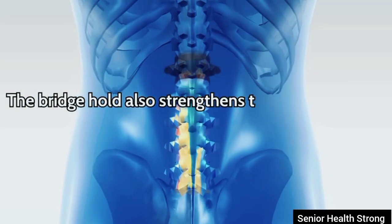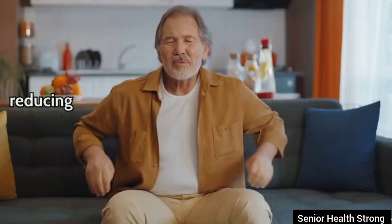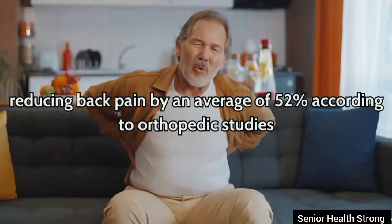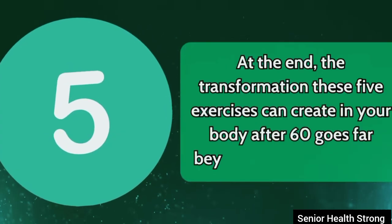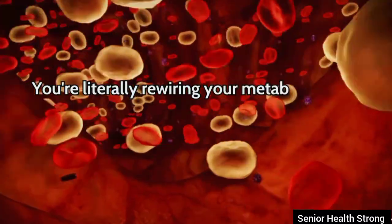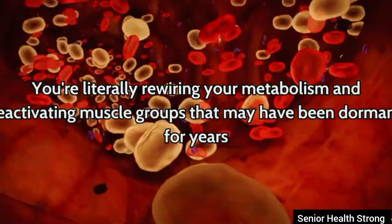The bridge hold also strengthens the posterior chain muscles that support your spine, reducing back pain by an average of 52% according to orthopedic studies. At the end, the transformation these 5 exercises can create in your body after 60 goes far beyond simple weight loss. You're literally rewiring your metabolism and reactivating muscle groups that may have been dormant for years.